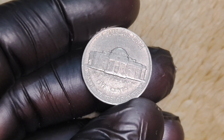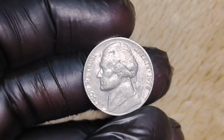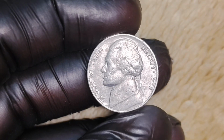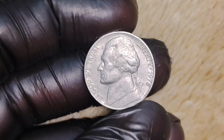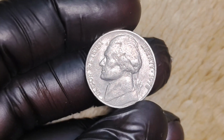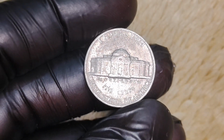The 1978 Jefferson nickel is part of the iconic Jefferson nickel series that has been produced since 1938. This 5-cent coin, featuring Thomas Jefferson on the obverse and his home Monticello on the reverse, is one of the longest-running coin designs in United States history. But not every Jefferson nickel is worth a fortune.